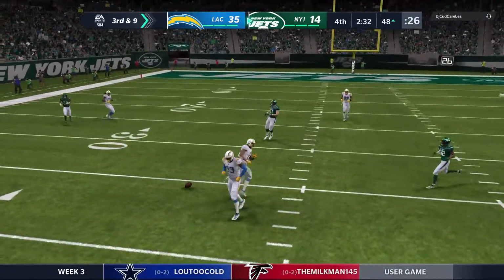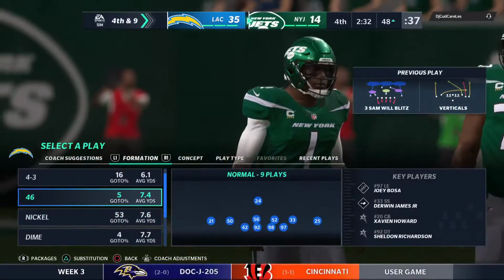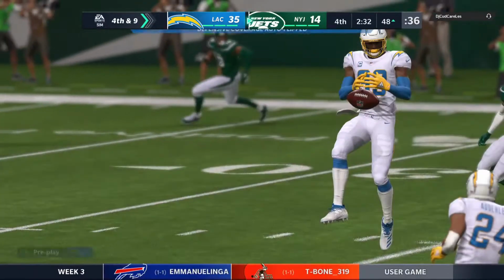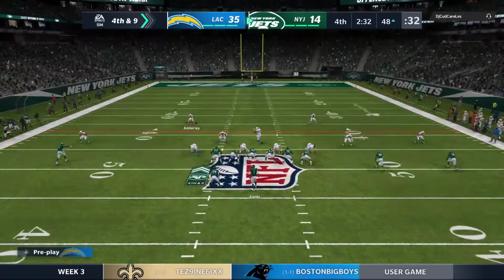And I think the receivers now, when they're running their routes, they want to catch the ball, but they also want to make sure that the defenders don't take it away. And almost intercepted. That would have been his 3rd pick in this game alone. Instead, 4th down.